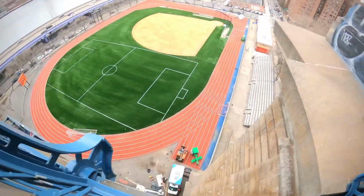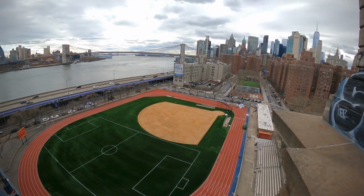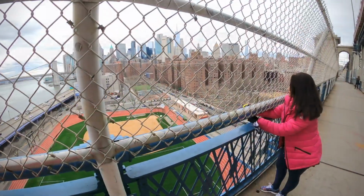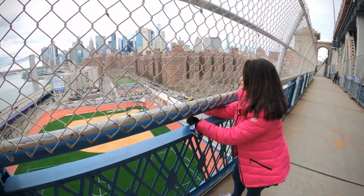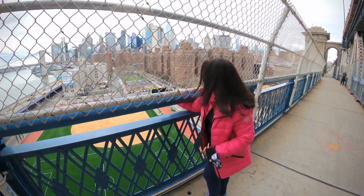But be mindful of safety issues. Do not walk these bridges after sunset or at night, especially if you're new here and you're by yourself. If you're in a larger group, maybe it could be different, but again, be careful and be safe.